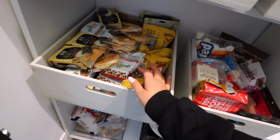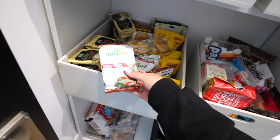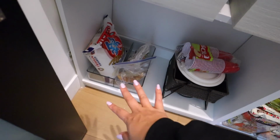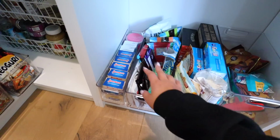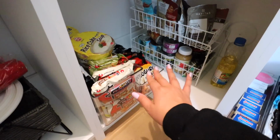Here are all little individual snacks. We've got all my seaweeds. These are like my favorite ever. The Gimme Snacks Teriyaki are delicious. Little rice crackers. We got extra rice down there. There's some bread. Over here we got chocolate chips for baking. We have all my extra baking mixes, extra chocolate and sweets, and then ice cream mixes. Canned goods, superfoods, all of my ramen deliciousness.